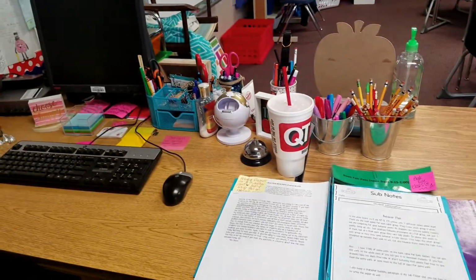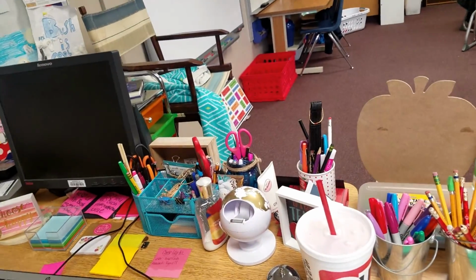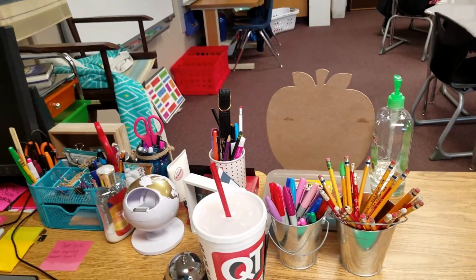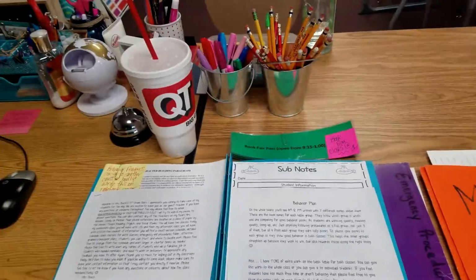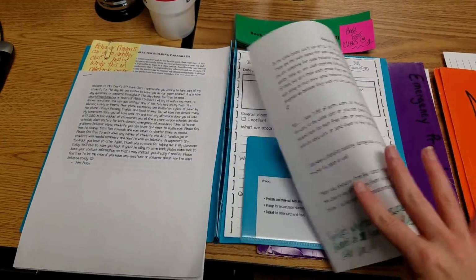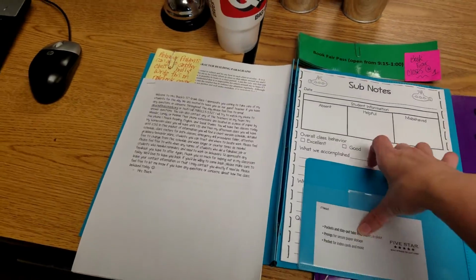Hi everybody, it's Thursday, April 27th, and I'm going to have a sub tomorrow, so I was just going to show you what I'm leaving out. I always leave my sub folder open, so that way they can see everything in it. This is something I forgot to include. This just has sub notes for them to fill out.